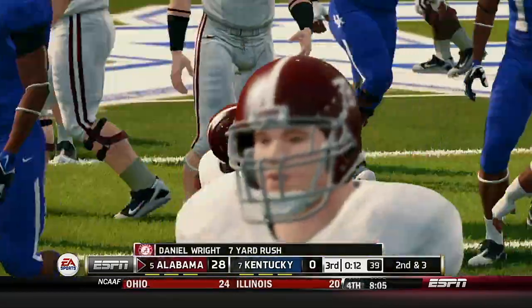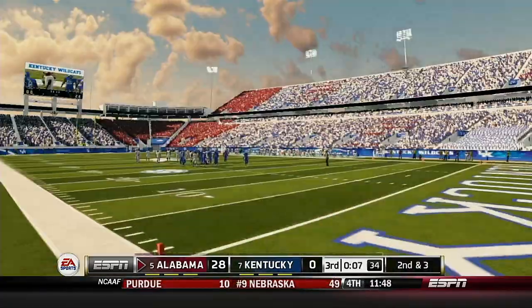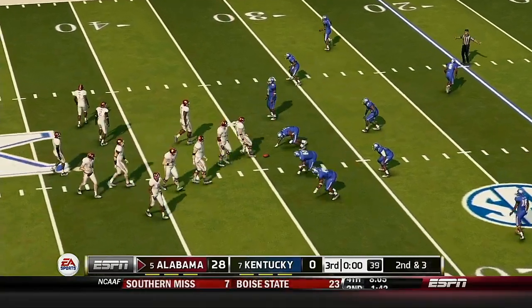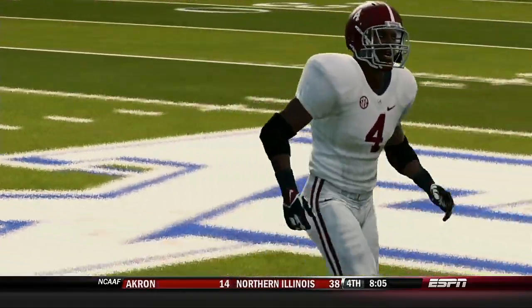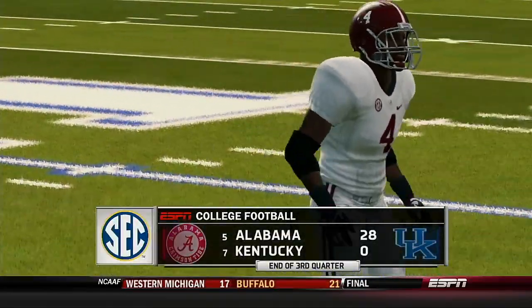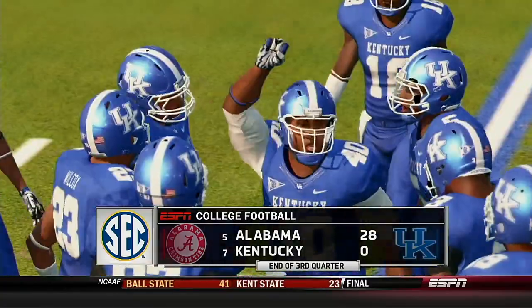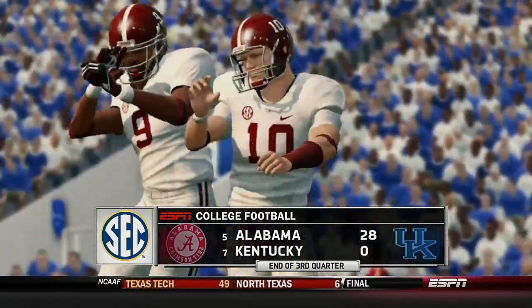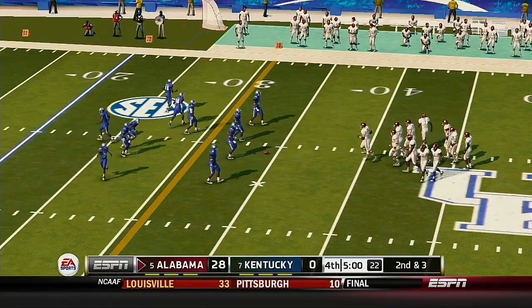And he carries the ball for a nice gain. That's good for a gain of 7 yards. That'll bring up second and 3. Man left. So at the end of the third quarter, the Crimson Tide in front, 28-0. Just about set to start the fourth quarter, mercifully.